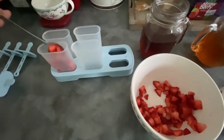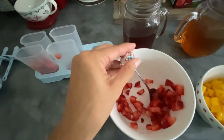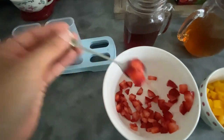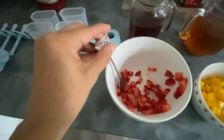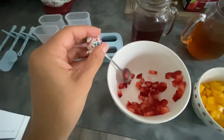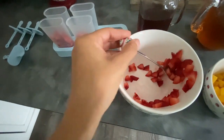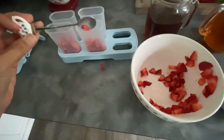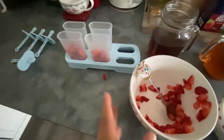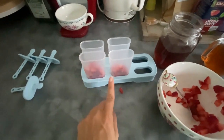And so once you first bite into that popsicle, you're gonna get a nice sweet pop of fruit when you first bite into it. So yeah, you just wanna go ahead and put your fruit. I'm filling up mine about halfway because I really love fruit. You can put as much or as little as you want, or you can make these without fruit. It's totally up to you, but I think having the fresh fruit makes it even more refreshing and adds a little bit of extra sweetness as well.